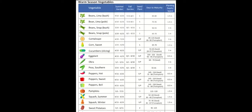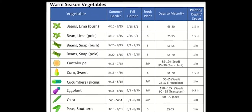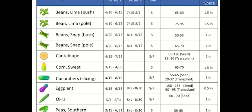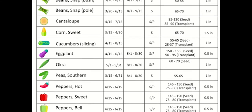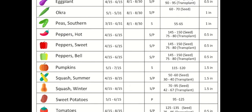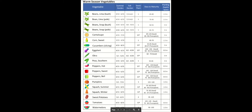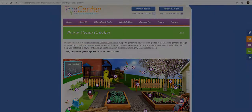Here you'll see a list of the warm season vegetables and fruits that are able to be grown throughout North Carolina during the summer months. You'll see that there's beans, cantaloupe, corn, cucumbers, eggplant, okra, peas, a variety of peppers, squash, sweet potatoes, tomatoes, and watermelon, many of which we grow at the Post Center in our very own garden. You can access this list on our website at pohealth.org under Po and Grow Web Resources.